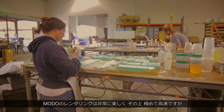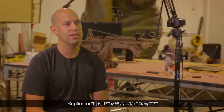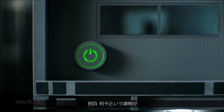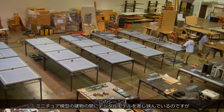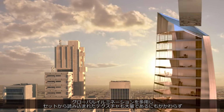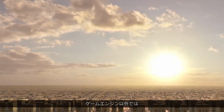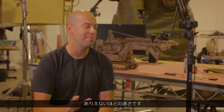We found that MODO's render gives you incredible results, but it's also extremely fast, especially if you're doing a lot of replicators. For a recent commercial we did, we had a scene with hundreds of thousands of buildings that extended all the way to the horizon that were flanking our physical model buildings that we had built. We were able to render this entire city at around 2 minutes a frame with brute force global illumination and textures that we had captured from set, which, as far as I know, is unheard of with about anything else you could come across outside of maybe a game engine.